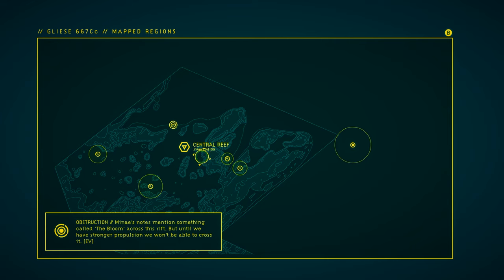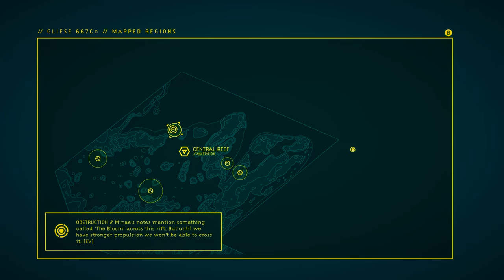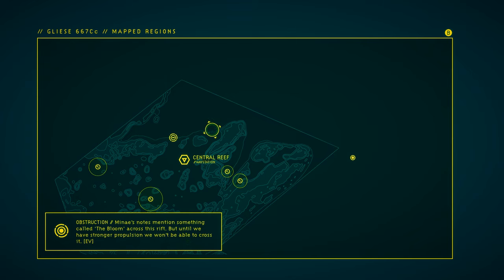Last thing we did was go to the Central Reef Way Station and do a little bit of research there. The next main goals we have are to go to the suit transponder that's been detected over here, thinking that's probably going to be Monet. And also, we read some notes about something called the Bloom here. Apparently we can't cross it until we have better propulsion, though. And I think we might have to cross that to be able to get to the suit transponder. Not sure, but I think so.